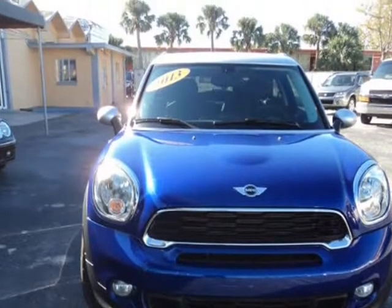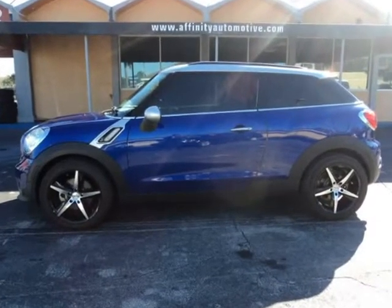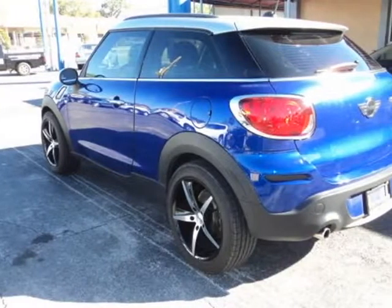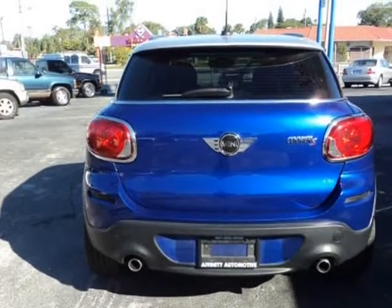Affinity Automotive is proud to offer this well-maintained and very clean but sporty 2013 Mini Cooper S Paceman. This Mini Cooper is finished in a blue metallic paint with a very clean black leather interior. It is powered by a fuel-efficient yet powerful 1.6L turbo i4 mated to an automatic transmission.